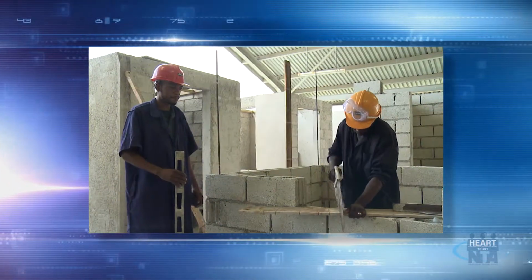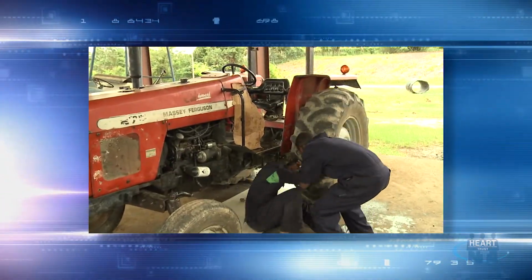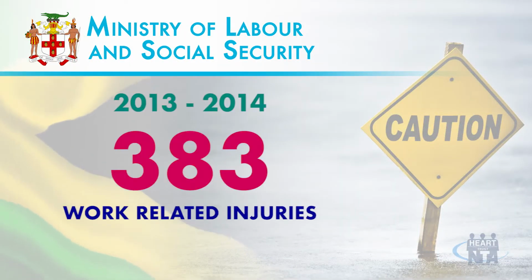Occupational health and safety is a critical employability skill that has to be taken seriously. If products, equipment, and tools are not used based on the required occupational standards, then this can lead to more harm than good. Regardless of where you work, there is always the possibility of an accident or damage to someone's health. In Jamaica, between 2013 and 2014, the Ministry of Labor received 383 reports of injuries received on the job.